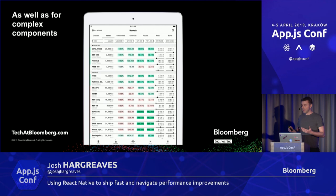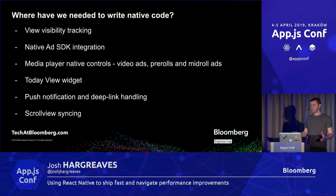There's a lot going on here in terms of logic. We have to fetch some data. We have to transform it. We have to do some display string transformation. You can sort in different orders. You can favorite. But the great thing is this just works on both iOS and Android, which is another big win as well. So this being said, where have we needed to write native code?